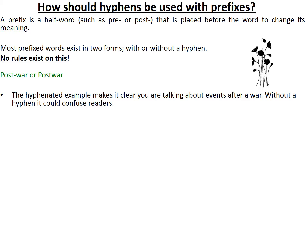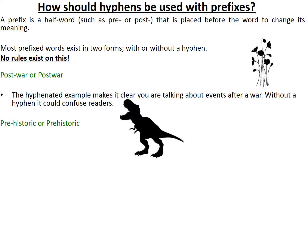Let's take another example, prehistoric. Now in this particular first example, that is seen by many academics in the field of science as quite a good way of referring back to the historic time period. It's before the records began of history in some sense, whereas the other is also accepted, but not in a more academic context.